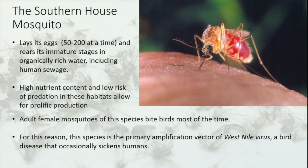So this is our southern house mosquito. It lays 50 to 200 eggs at one time in a single egg raft in this organically rich water, including water that has human sewage input. It needs that high nutrient content; it develops a lot more offspring that way. The other thing is that the low oxygen in that water drives out fish and other predators that do a pretty good job of consuming mosquito larvae. So it allows these mosquitoes to be produced in prolific numbers.